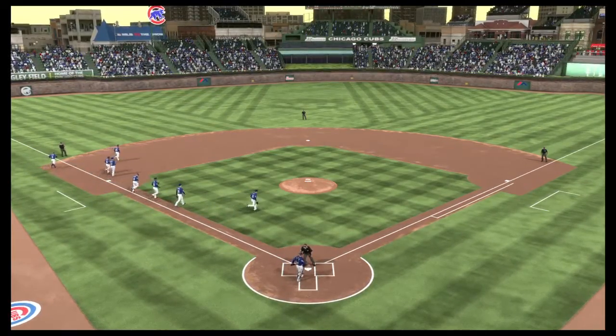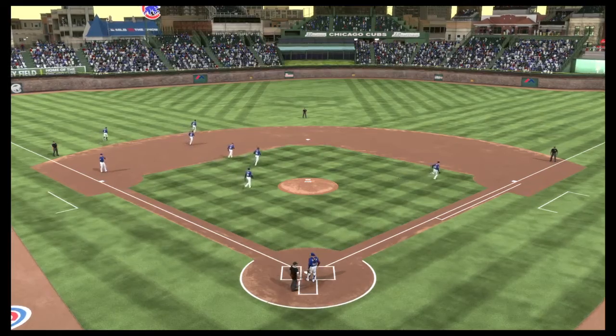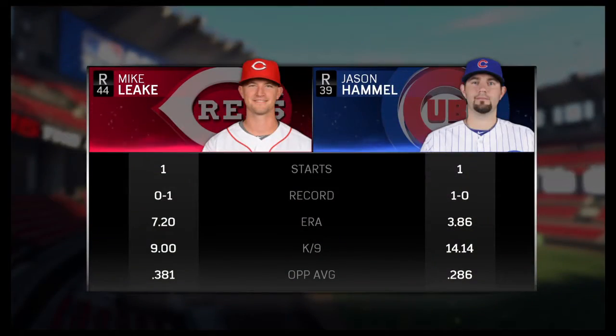And Steve, a good matchup on the mound here in this opener. Well, you're looking at two guys getting their second opportunity this year. Mixed results, as you can see, in their first turn, so we'll see what's in store for them in this second time around.